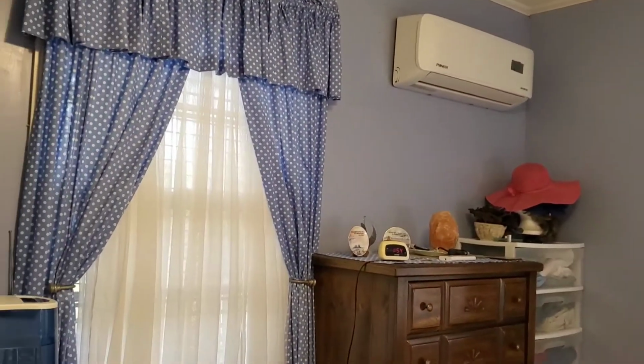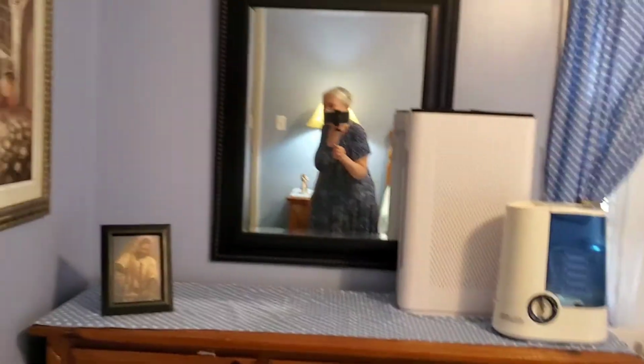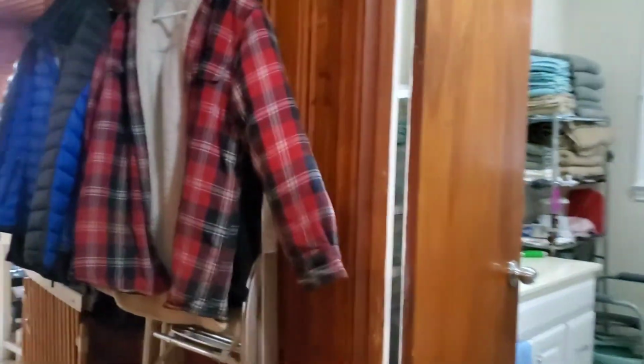We have 3 of those mini splits. We have one in our bedroom. We have one in the living room. And then we also have one in the laundry room. And that's where we're going next.